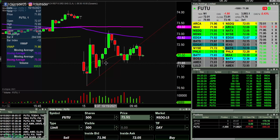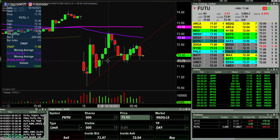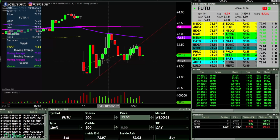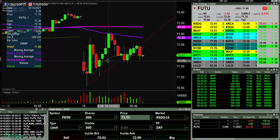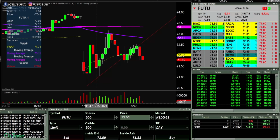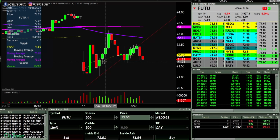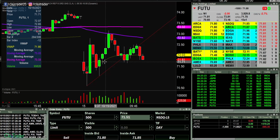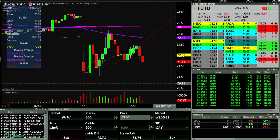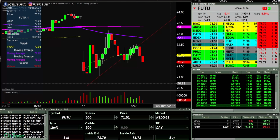So the question really becomes, what I want to add around 71.75 in anticipation that that level finally is broken. So let's see how these next couple of candles play out. Yeah, 71.80 right now, being very, very stubborn. All right, got the break. Now can we finally get some momentum here?